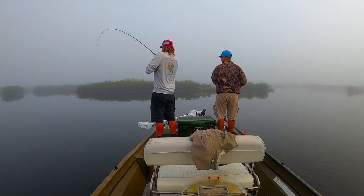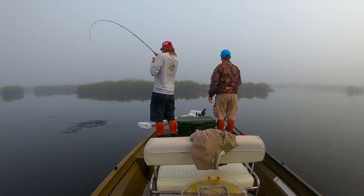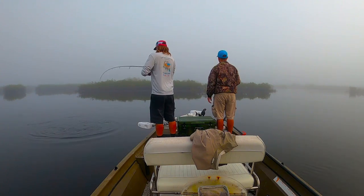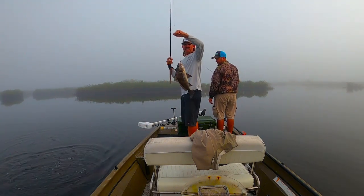Man, he's going down there. Oh, man. Pretty good one. They're fighting today. Oh, it's a black drum. All right. I caught some pretty good ones before. You like keeping those? I don't.